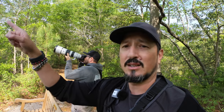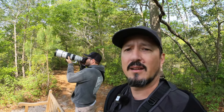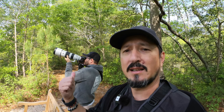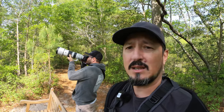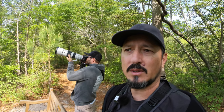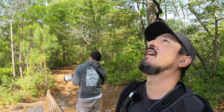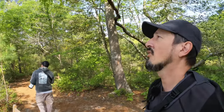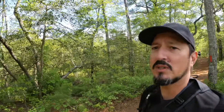So we spotted some nests in a tree over yonder. Between my binoculars and his, he's got 200 to 600 on his R4, he can definitely see what's up there. There's something up there that's totally chilling in one of the three nests. And we can hear stuff all around us, but it's really hard to see them. There's a lot of tree cover.